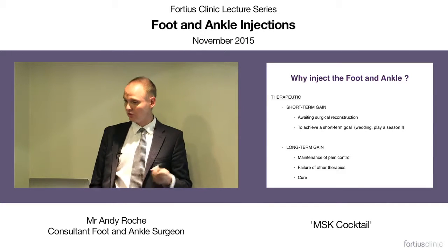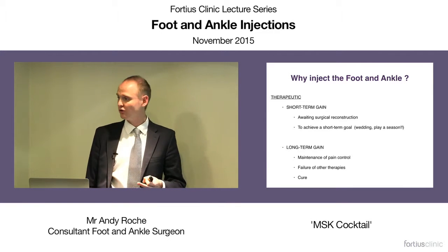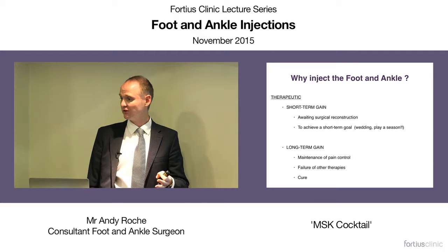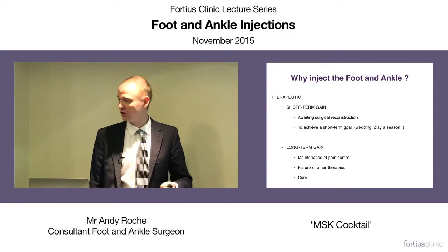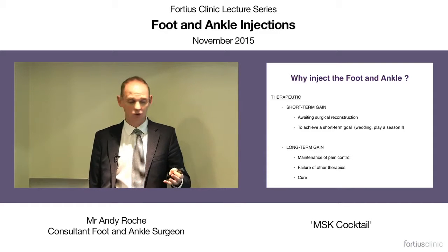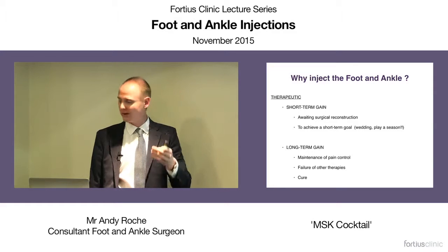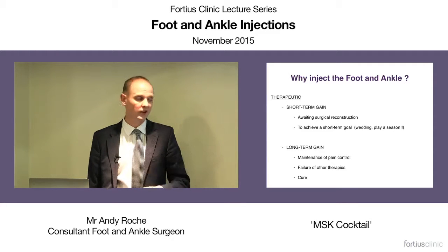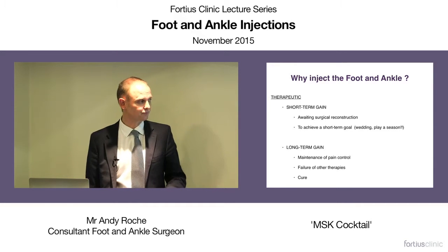Patients who are wanting to do something for a short-term gain. So I had a lady recently who had a Morton's neuroma. She didn't want to have surgery, but she wanted to be able to walk up the aisle in her shoes, so she had an injection. Or patients who are playing professional sport or even amateur sport, they want to get through a season where they know they can play, probably get through till the end of the season, and then at the break they may want to have something surgical done about their condition.